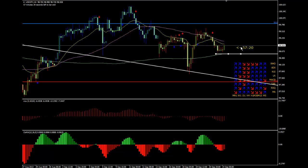Everything, all the candles are red, so you know the sentiment is still negative. We have a red arrow, fantastic. RMO is below the zero line, MACD is below the zero line. However, we're still above the institution. It needs to trade below the institution in order to be a genuine negative candle or sentiment, because the institution is so important.